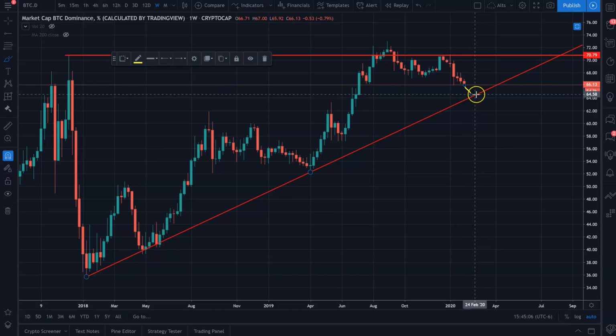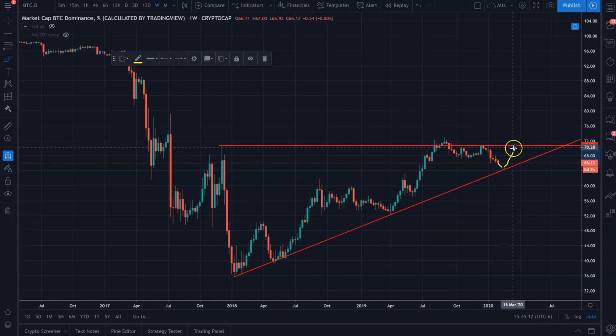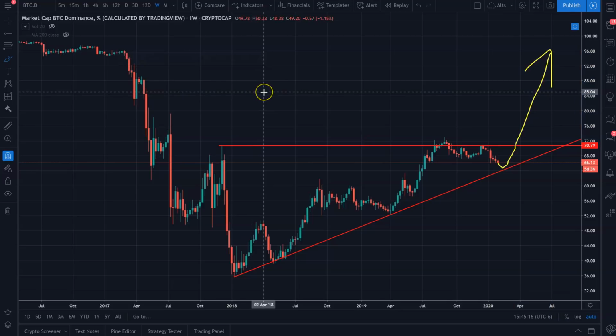We might see dominance get down to this level and then bounce off of it. And ascending triangles are actually bullish in nature, which means that it may actually break out. Now, what does that mean big picture? Well, guys, this is why this is so important.